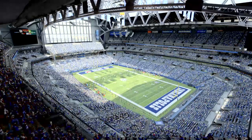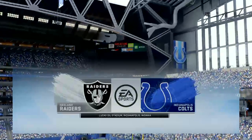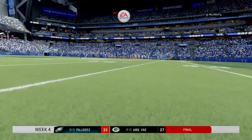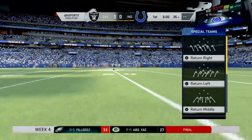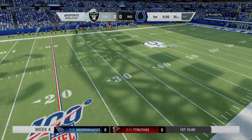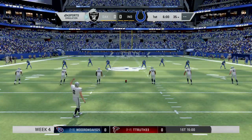All right, Coach. EA Sports coverage of the National Football League is on the air. Just as we were ready for air, it was the Colts emerging from the locker room to great fanfare here in Indy. They're ready to go as the Colts get set to match up with Derek Carr and the Oakland Raiders.